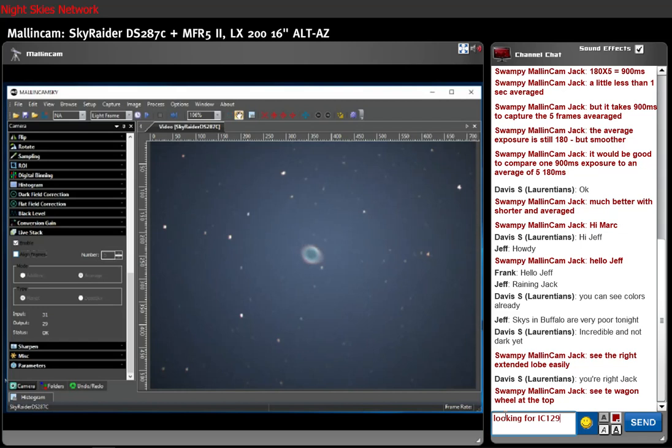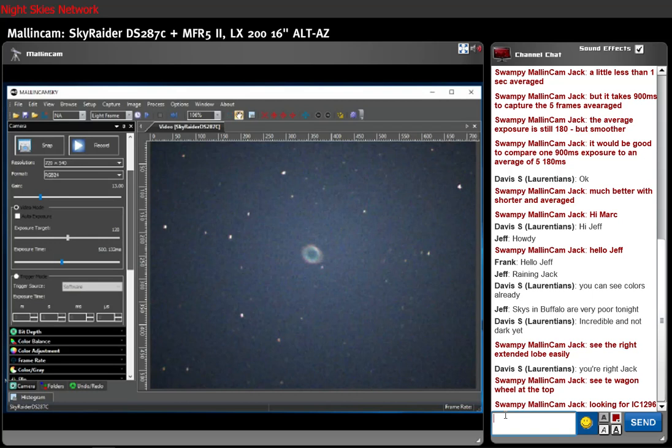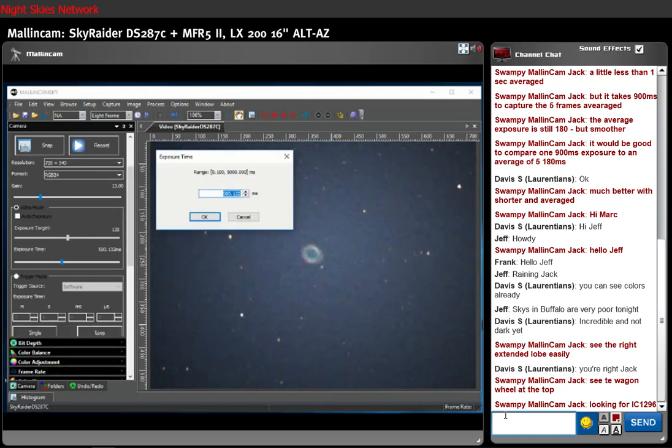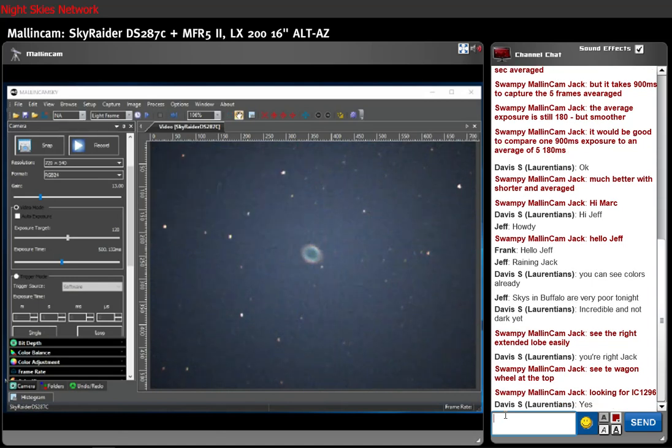I'm going to remove the star alignment and, okay, there. I'm going to remove the stacking. So this is back to 500 milliseconds. Here it is on the screen. Very cool. That's 22 minutes of recording so far.